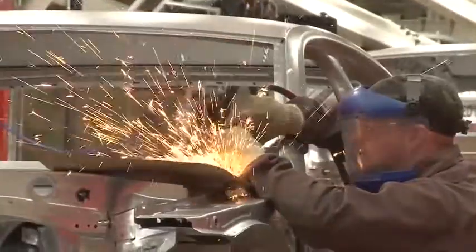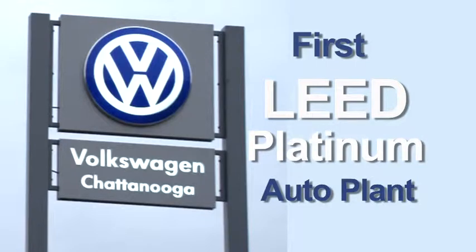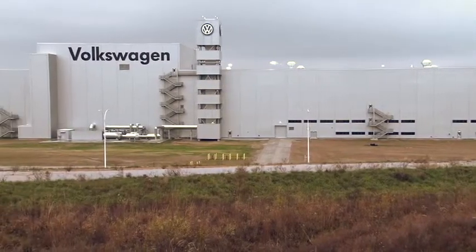It's about Volkswagen. Volkswagen Plant of Chattanooga is the first LEED Platinum auto plant in the world. From the welds they make, to the water they save, and the cars they ship, VW boasts that they are the greenest. And we got an exclusive look.